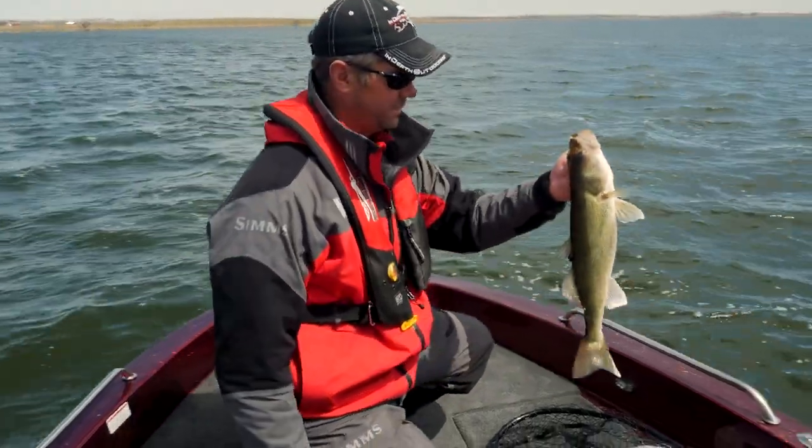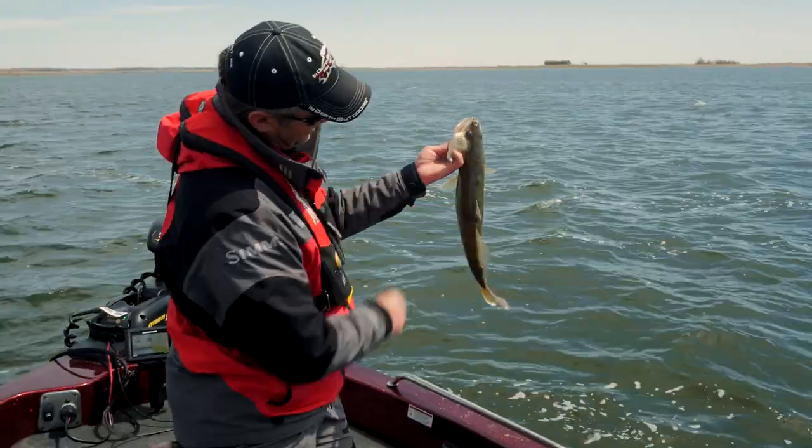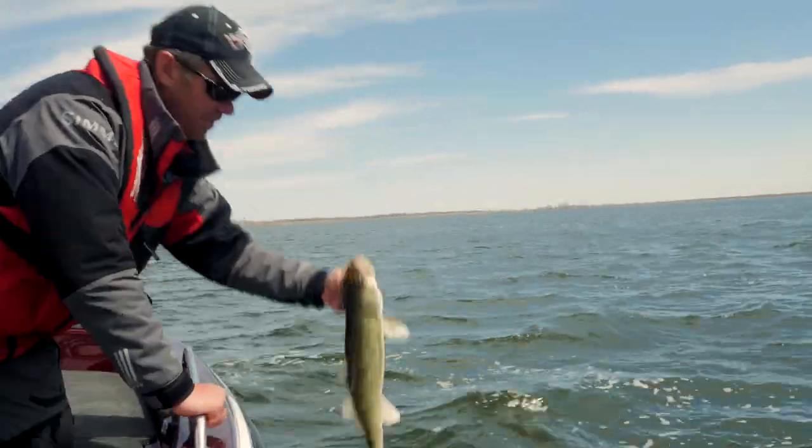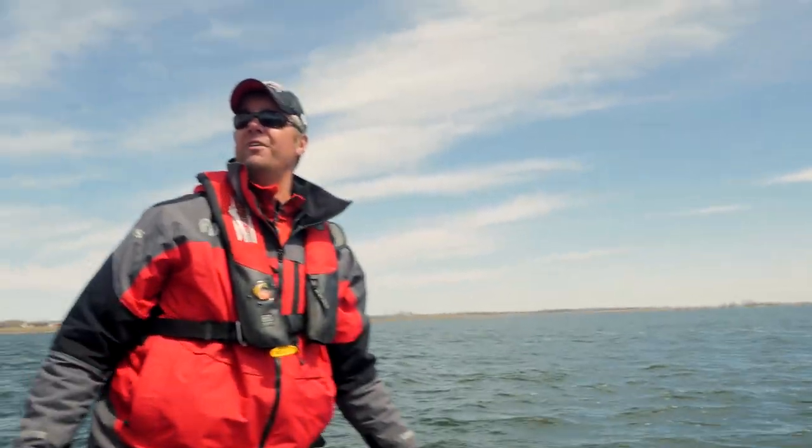It's missing half a dorsal fin, James. Yes, he is. I didn't do it. Yeah, he's just gone. That's crazy. All right, fish, back you go. Pretty quick fish for half a dorsal fin.